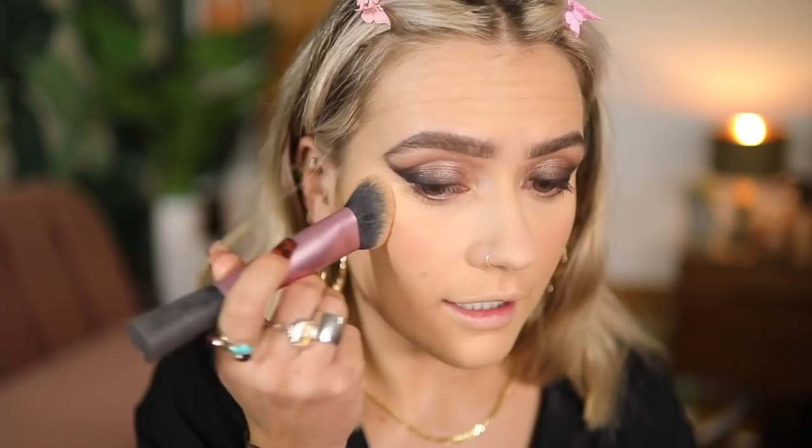So fresh and glowy, I love it. And it blends so well as well. Like it goes on top of powder really lovely.